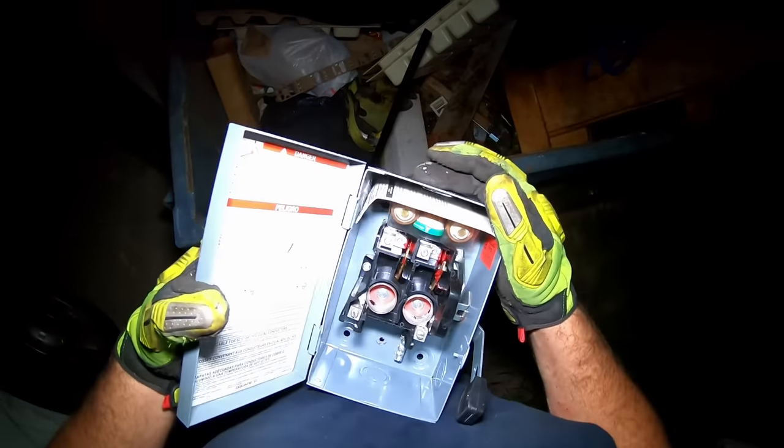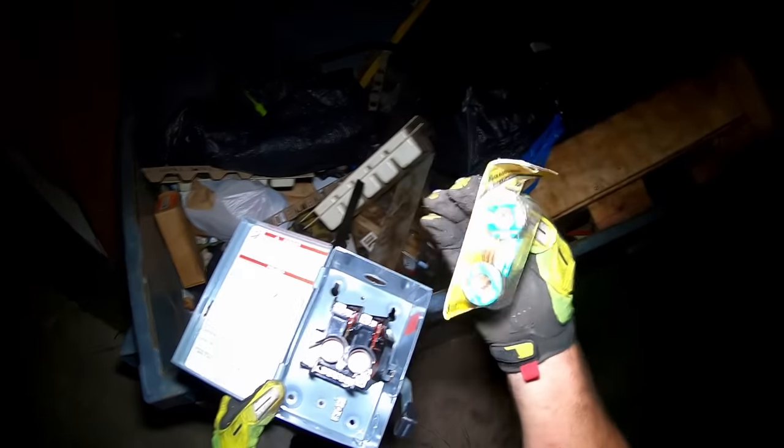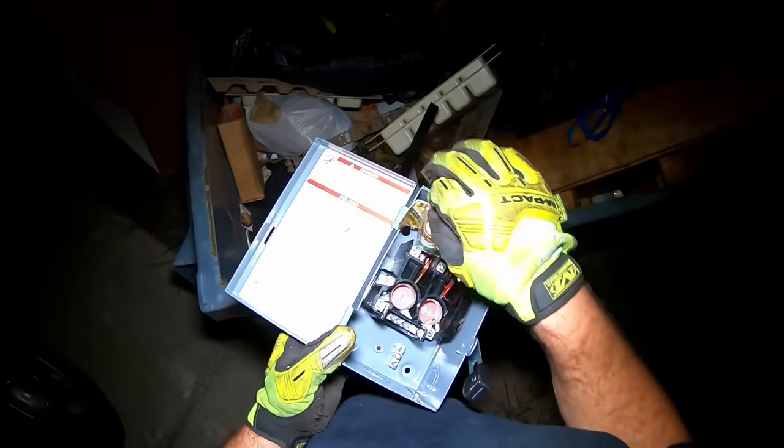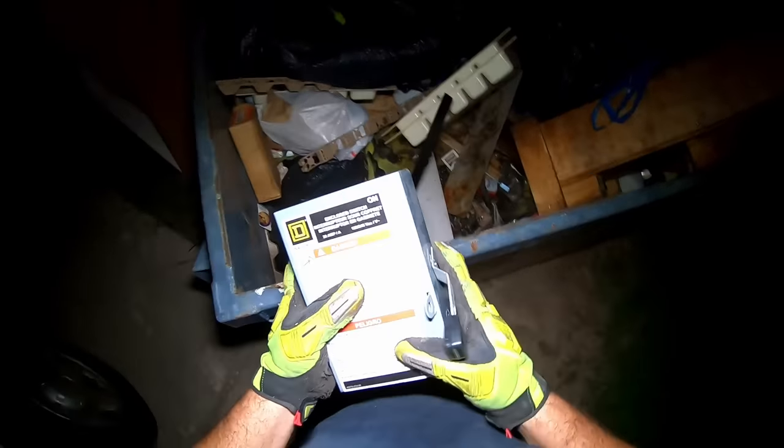Big old stapler. It's a little square D box. That thing looks new, huh? Look at that. Yeah, that's a new box. It's still got grease on the contacts. Hey, rock and roll. I like new stuff. New stuff is great. Look at that. Is that a hammer? What?